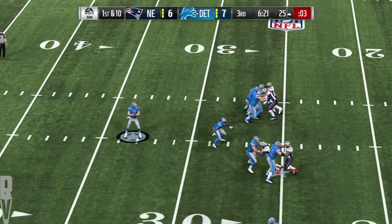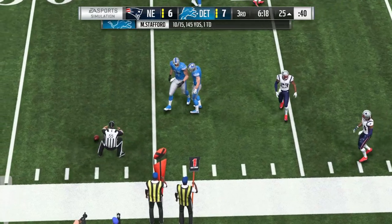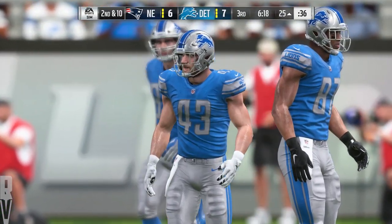Now a play fake here on first down. Incomplete. He was waving his arms, wanted the football, but he dropped it.